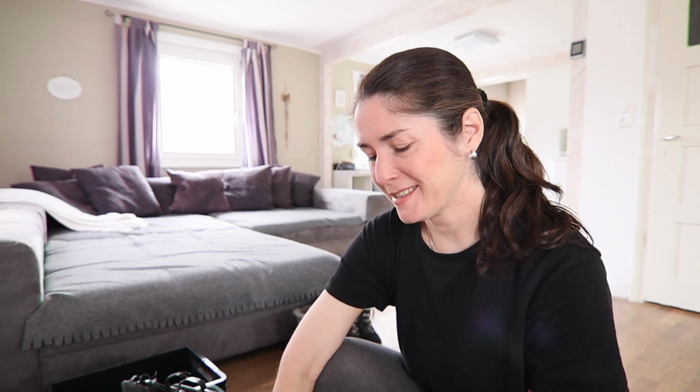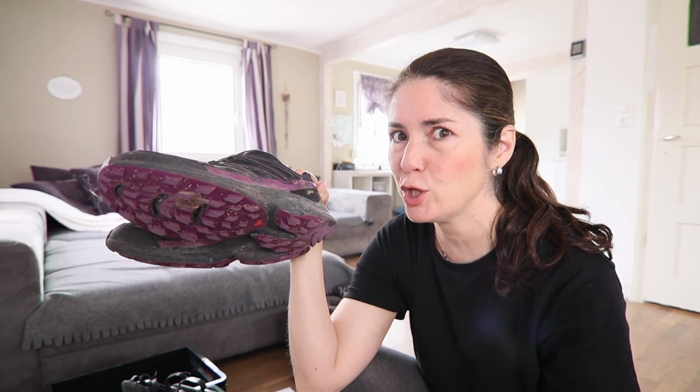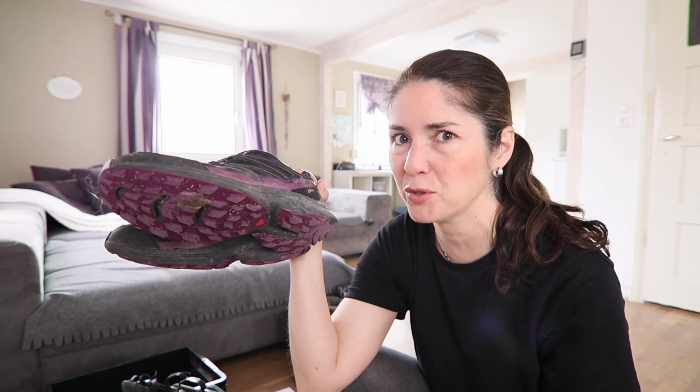Okay, the next pair, as you can see, they're really dirty. I've been using them. These are my hiking, running, going out with the dog shoes for when it's, you know, not too cold, not too warm weather. So those are my staples, keeping them.